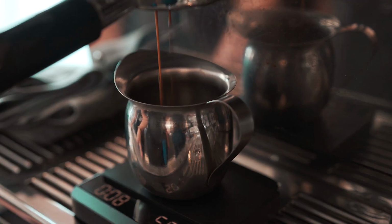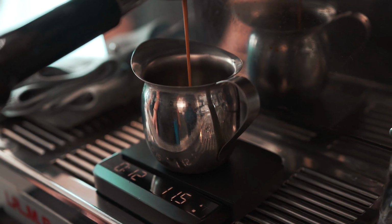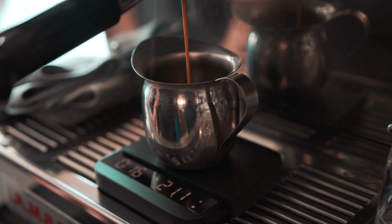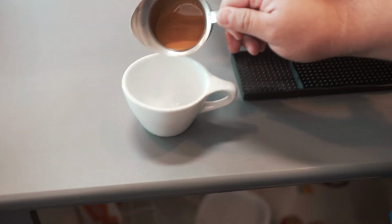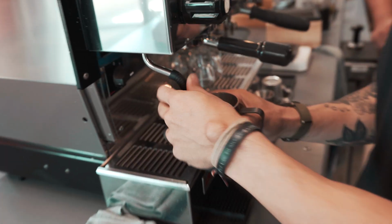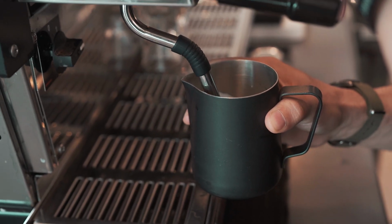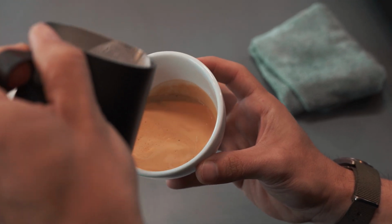It's a beautiful, high quality Colombian that brings forth a lot of red apple sweetness, really big body. Very creamy. As we put it in the traditional cappuccino, the sweetness really comes out, and so that's super fun. The goal behind the milk on a cappuccino is to give it a little bit of foam up top. It's a great classic cappuccino where you can taste the milk for what it is.